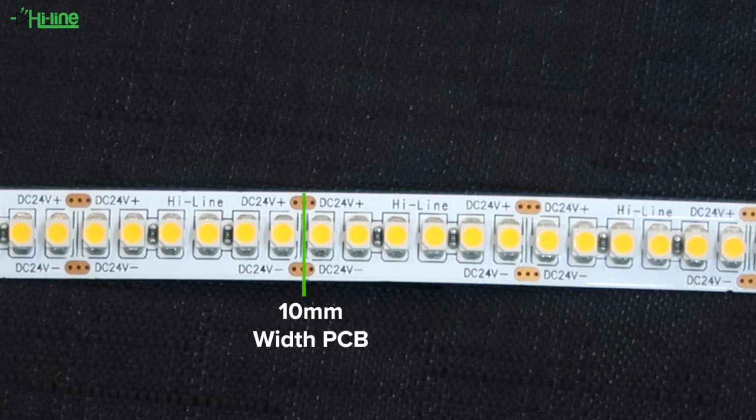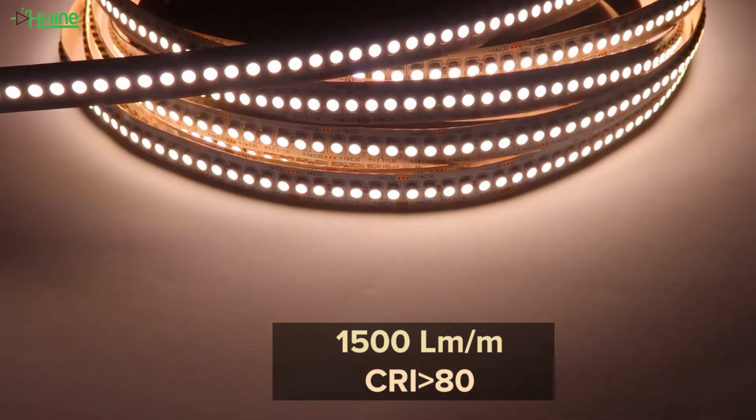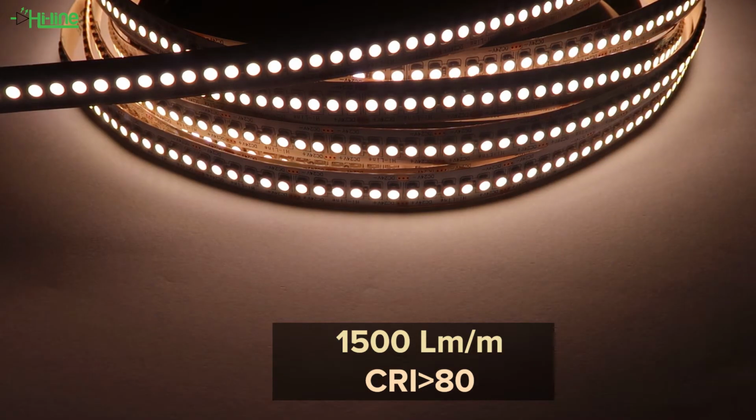It has a 10mm width PCB, and with a power consumption of 19.2 watts per meter, it can generate up to 1500 lumens per meter at a CRI of above 80.